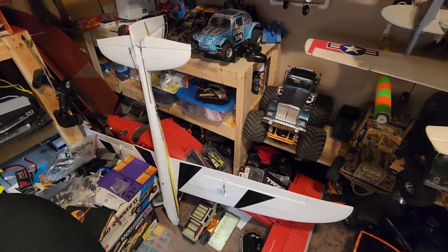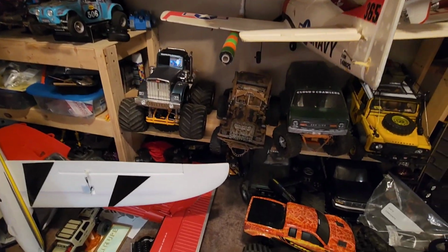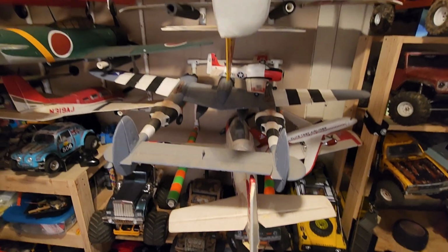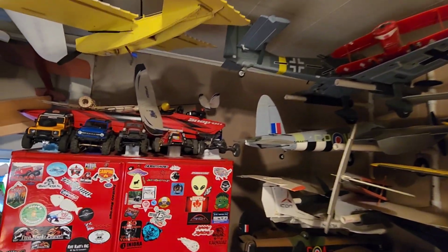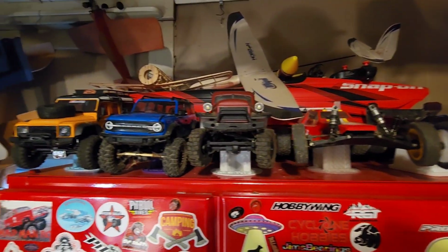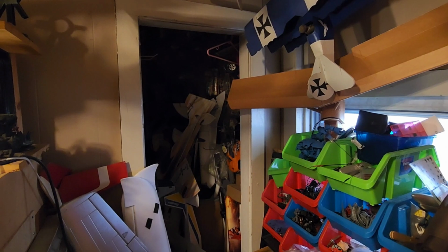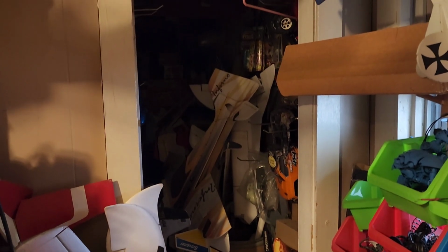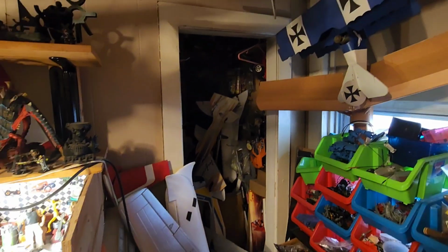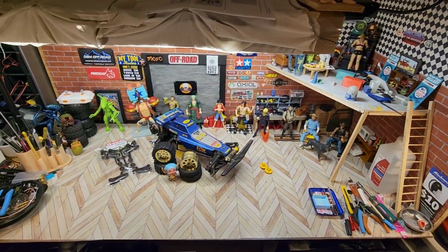And this is just what I have in this room. That airplane has a 2-meter wingspan, so it's quite a large airplane. All this stuff. More planes, and don't forget about these guys. And then the worst, oh man, here it is, the Closet of Doom. There is stuff piled in there like you would not believe. So I've got plenty of projects around here that I can work on. Oh, look at this crazy guy I painted up. So there's plenty of stuff around here to work on, and I'm just going to get started on this.